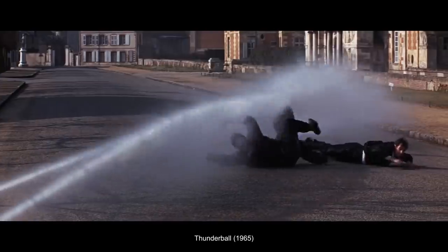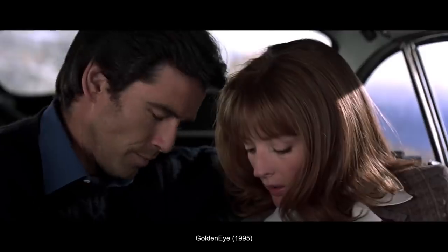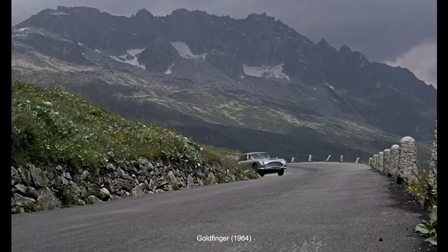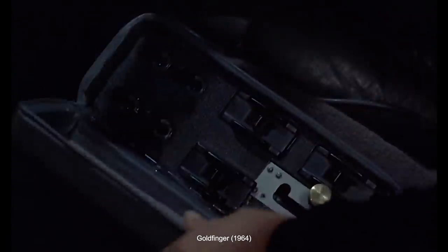By Thunderball, it had water cannons. By GoldenEye, it had a printer communicator in its radio and a champagne fridge beneath the armrest. The car isn't just a svelte ride, there's a sense of limitlessness with it. It's got an answer to everything.